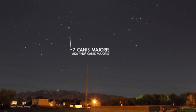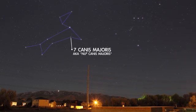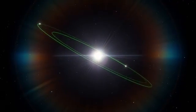Next is 7 Canis Majoris. This is the star at the heart of the Dog constellation that contains blazing bright Sirius. This star is known to have 2 planets, a gas giant nearly twice the mass of Jupiter and another just a little smaller than Jupiter.